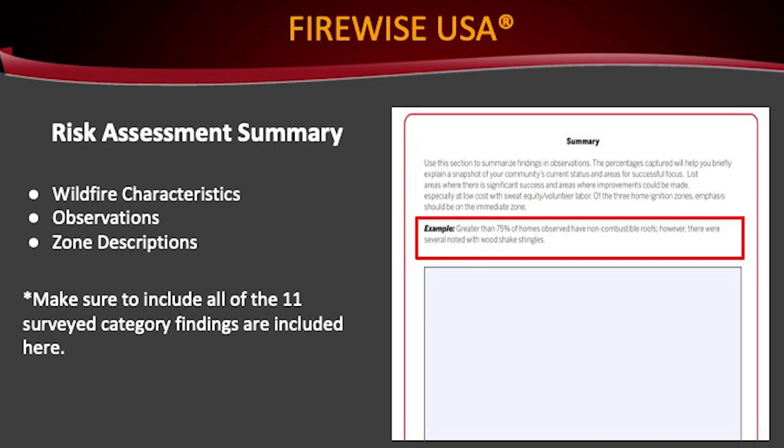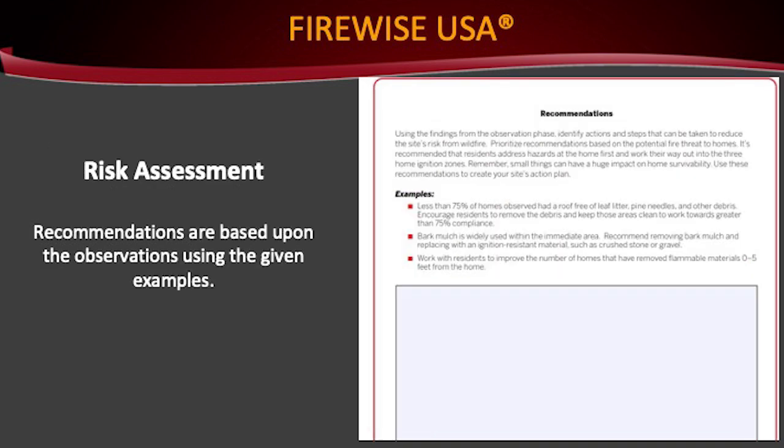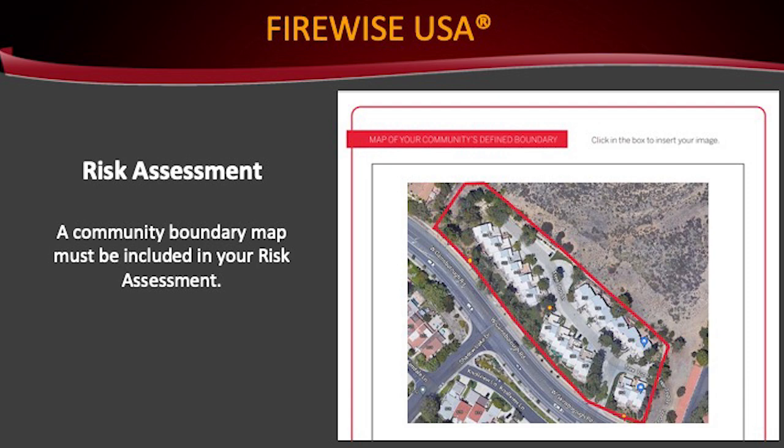Now the risk assessment, this is where you're going to take those factors and put the weather and the topography and the landscape in there, and put those together. And so then you're going to say the observations of the homes, the observations of your neighborhood. And then you'll give examples of them. There were these many homes that had, and we saw overhangs of these trees. We saw that their homes could be having materials other than landscaping removed from the 0 to 5. Okay. So you'll submit with your risk assessment, the boundary map, and it's all on there.